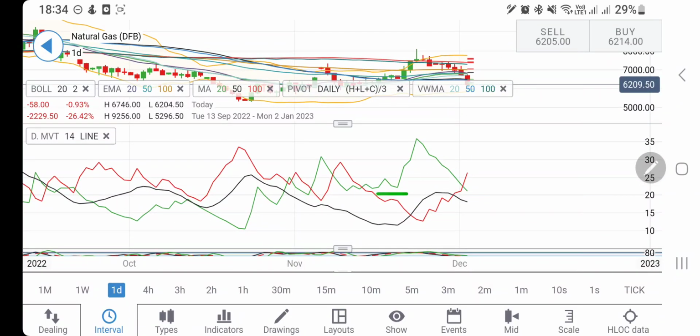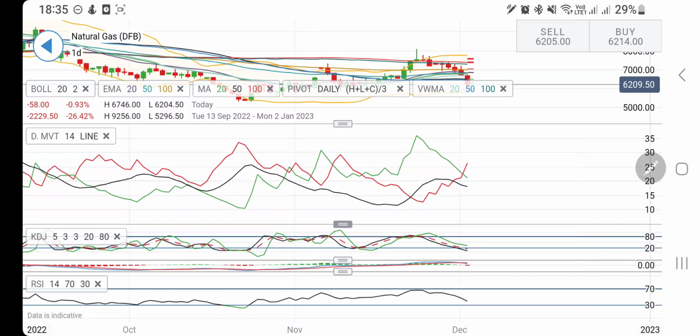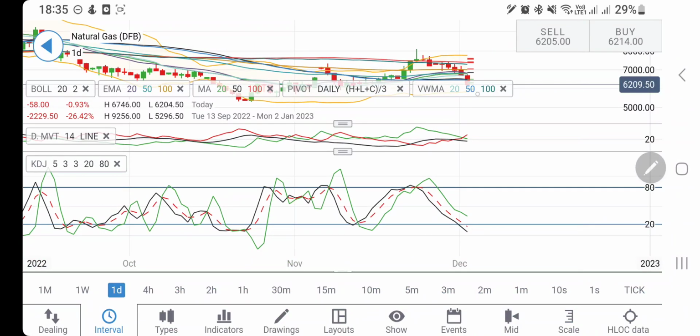Now look at the directional movement here. In the directional movement, you can see NG was trading bullish so far, and it has taken a crossover. This is a bearish cross. This is happening after a few weeks. You can see this, and at the same time this is diverging, indicating that there is a little more bearishness. I'll wait for it to converge and crossover for a bullish move.